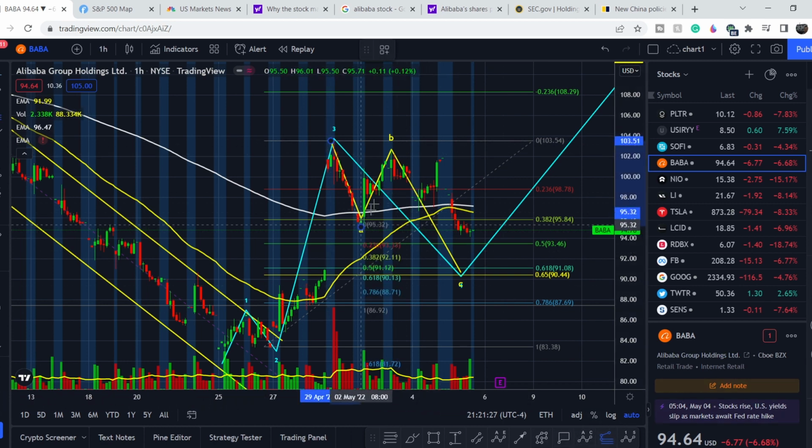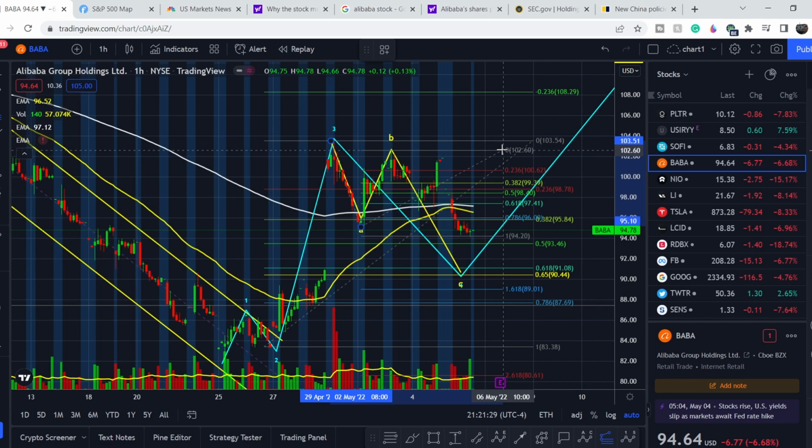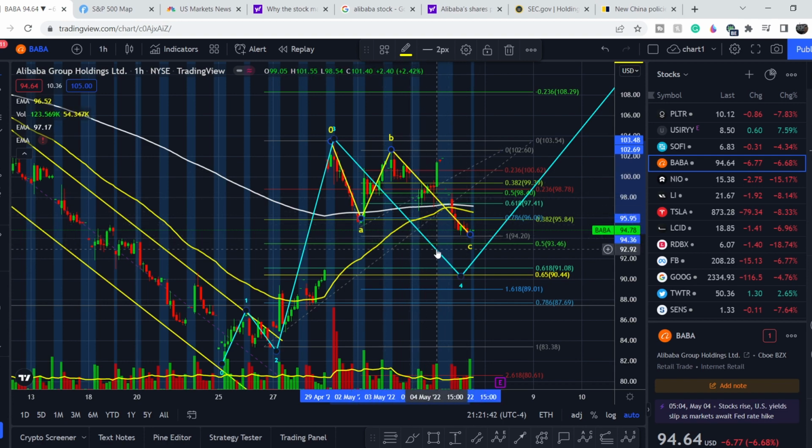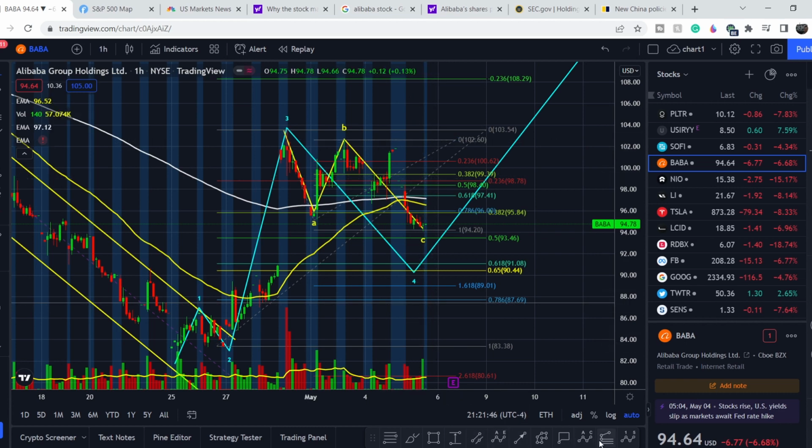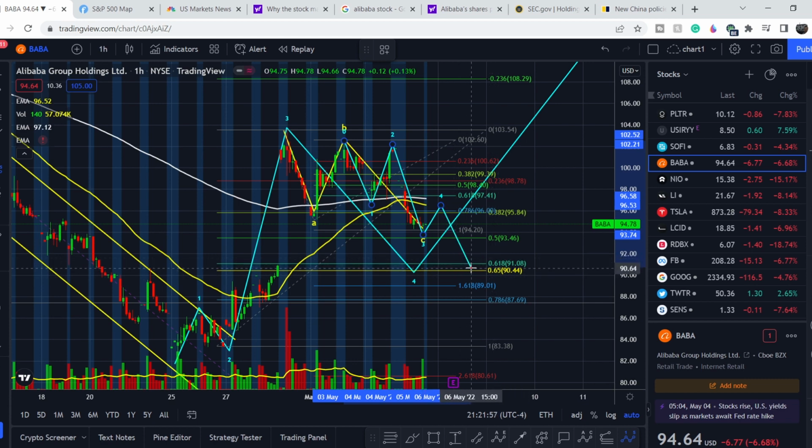But we have this structure, and from the technical standpoint, if I measure the length of the A wave projected from the top of the B wave, we already hit the one-to-one extension right here. It is the most probable range of extension in the C wave compared to the A wave. But we all know that the C wave should have the shape of a 5-wave structure. But right here, we don't have a 5-wave structure on it. We have probably this is our first wave, second, this might be the third. We don't have the fourth and we don't have the fifth wave right here.